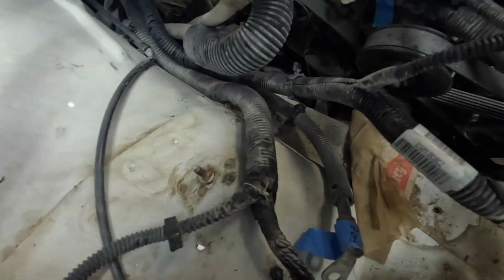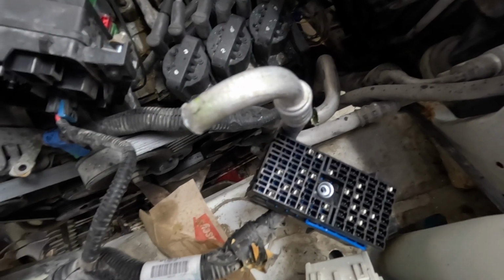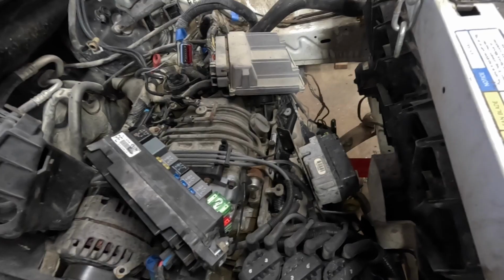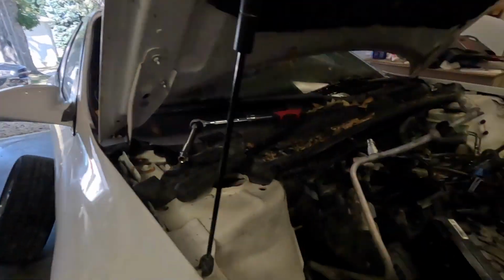I think that's it. I drained all the Freon. That was terrifying. I cut the wires. I also cut the power steering fluid, and I cut the radiator hose because I'm not going to be able to use any of that. I'm going to try to get the brakes out of here all in one just so I can still stop this thing when I push it out of my garage.